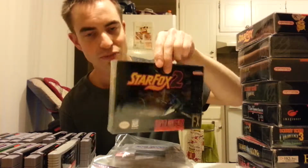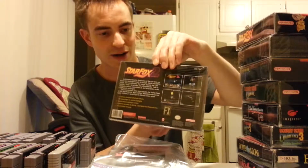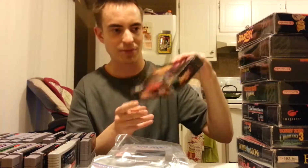So moving along to the Super Nintendo games. We have Star Fox 2, which is a repro, obviously. This game never came out, but I bought the box for it. I have the white insert in there, and the game, which is not in there, it's upstairs, but I don't have a manual.